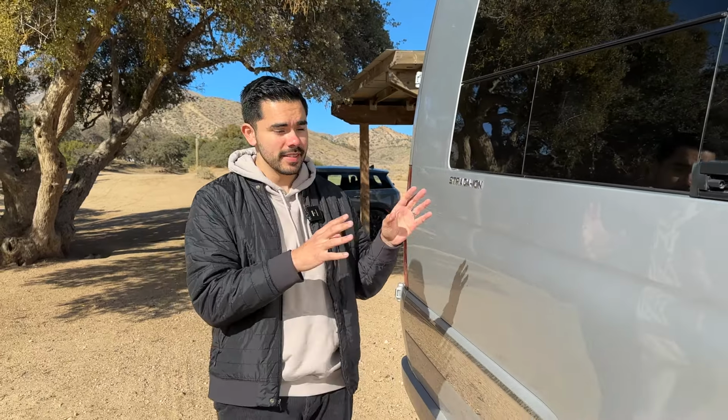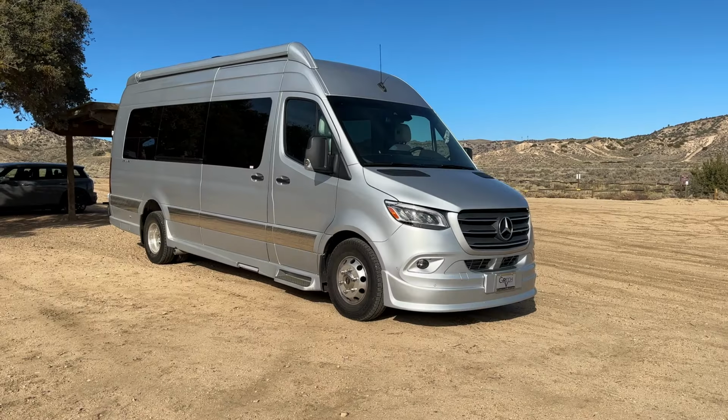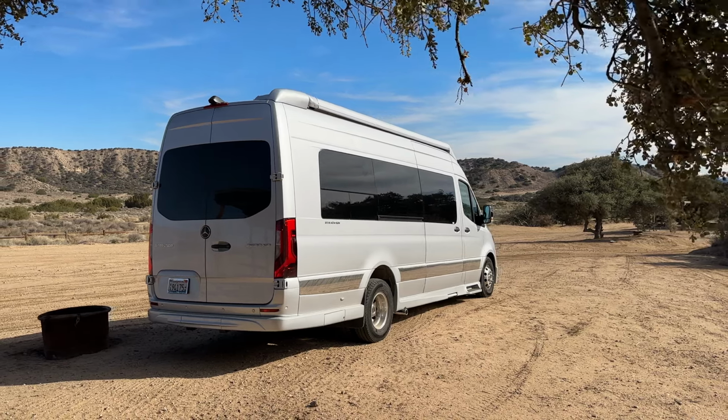Now, we should talk about what the Strada-ion is. It's the biggest Class B motorhome that Grech produces. And the ion in the name refers to the lithium-ion battery pack inside that replaces your traditional generator. So essentially it goes like this. You pull up to a campsite and you have all the power you need. No need to plug in anywhere because of that battery pack. And also you don't have to run a noisy generator at night.